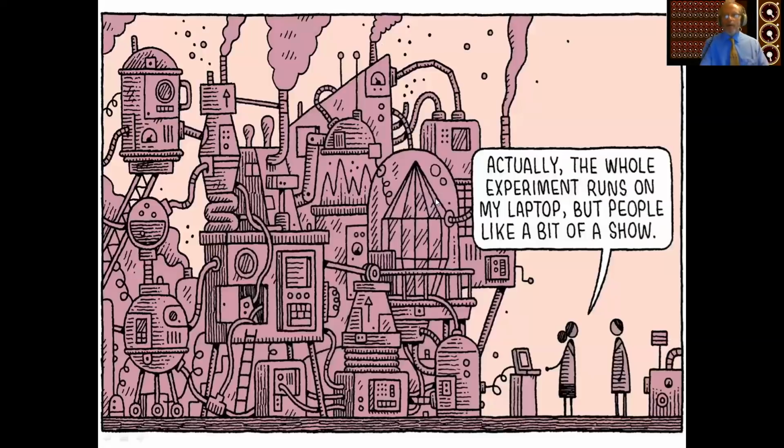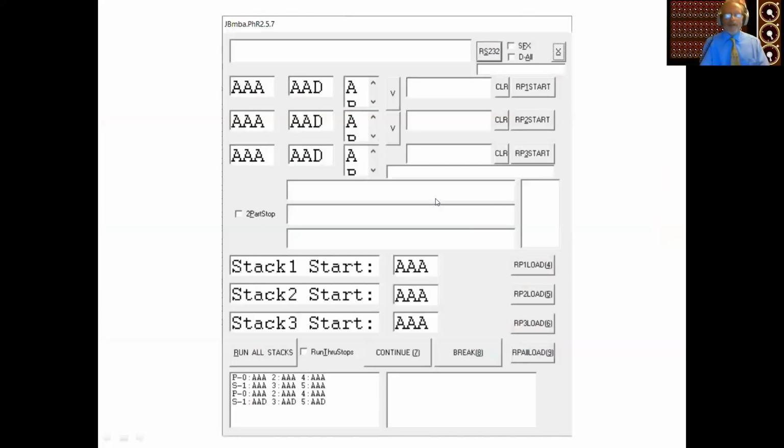And then I start the machine running. And it just steps through the wheels, steps the rotors, and I've chosen a fairly fast example here. Bell rings, and it stopped with the wheels positioned at CET, SET, JET. Now, as I intimated earlier, I don't really need that box. The whole experiment runs on my laptop, but people like a bit of a show. So let's just show what's going on the actual laptop screen this time, rather than on the switch box.